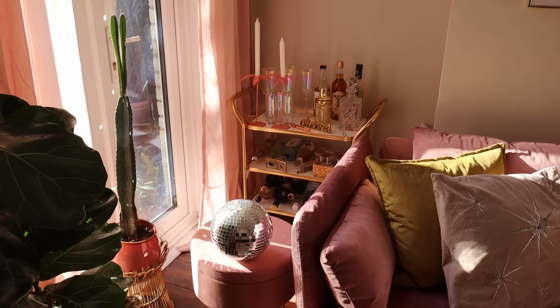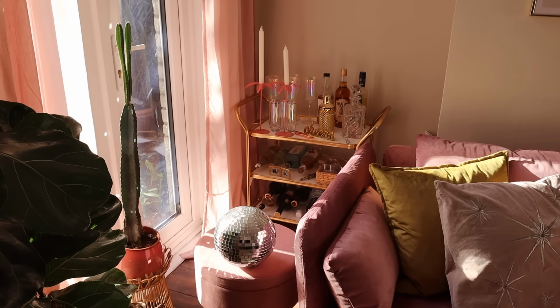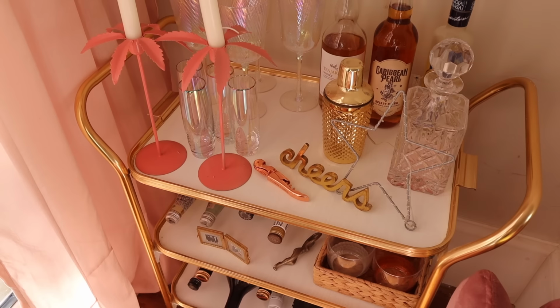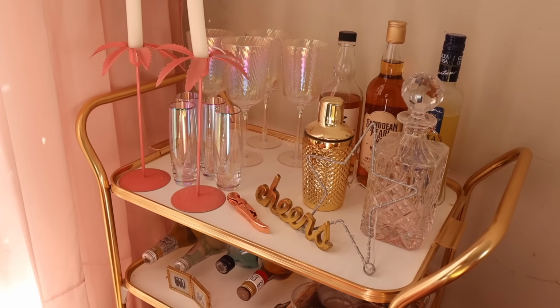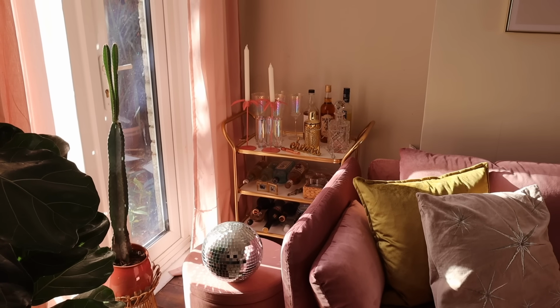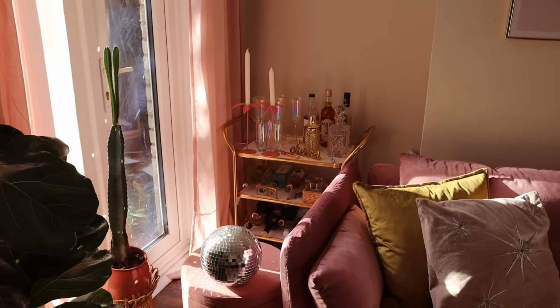Of course, first of all, I have to shout out my bar cart. I DIY'd this a long time ago. I put some contact paper on all of the trays to cover up the weird plastic wood underneath, and I think it looks really good. It's one of my longest standing DIY projects, and it only cost me £10 when I bought it.